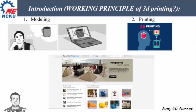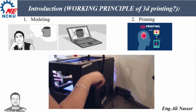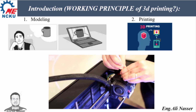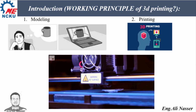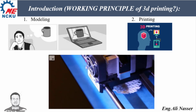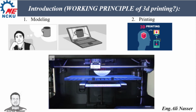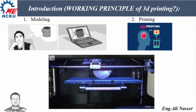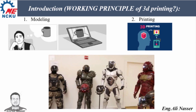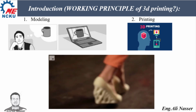About the working principle of 3D printing, first we start with a model. Actually, the 3D model is created in CAD software and then sliced into digital cross sections for the machine to print it. To perform a print, the machine reads an STL file and lays down successive layers of liquid or powder, or other material to make the model from a series of cross sections, and then the 3D printed object is completed according to design, as shown in this video.